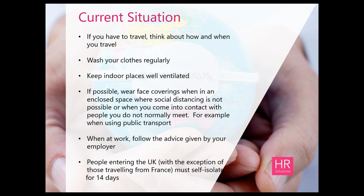And if possible, wear face coverings, where in an enclosed space where social distancing is not possible, or when you come into contact with people you do not normally meet, for example, when using public transport. When at work, follow the advice given by your employer. And now people entering the UK, with the exception of those travelling from France, must self-isolate for 14 days.